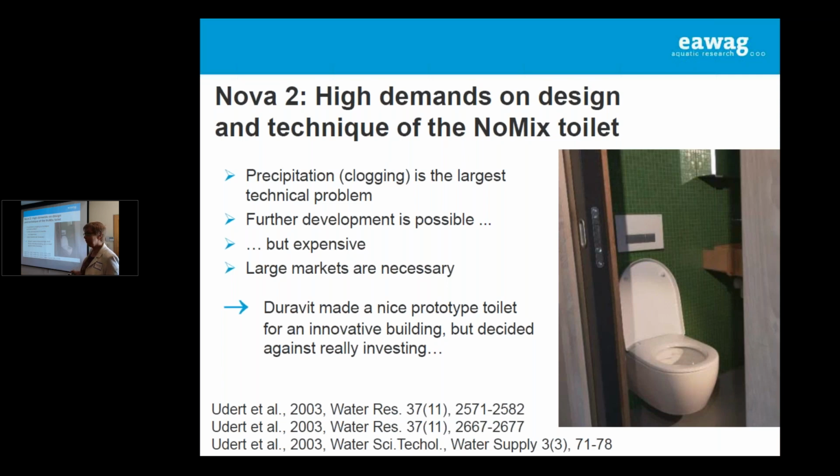But the really problematic part of this is to convince a sanitary company, a toilet producing company, to develop and produce those toilets, because it is rather expensive to make a whole new type of toilet, and there are no markets, because there will only be a market if we can make large pilot projects, and we cannot do that without decent toilets. So it's a chicken and egg problem. We actually had a German company making such a toilet, and we were very happy until about a month ago, when I nearly went into depression, because they said, no, we are not going to further develop those really nice no-mix toilets, because we don't believe that there is a market for them. So please, Americans, come to our help and produce a nice toilet.